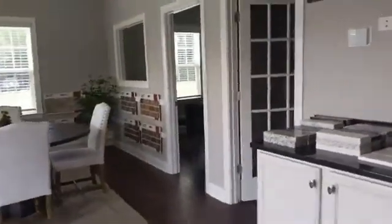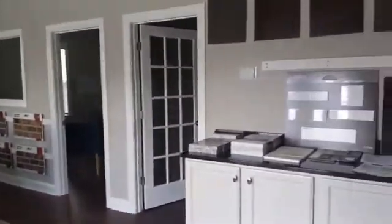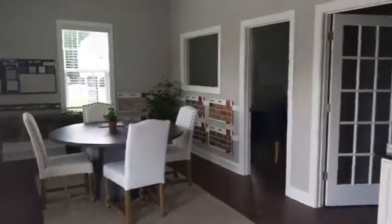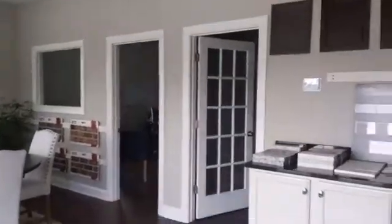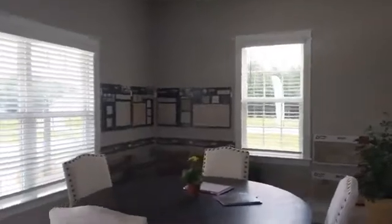But you can see, we have this garage divided into 3 spaces. This is a very large garage. It's meant for 2 cars plus storage. And I can get you the exact dimensions on that if you would like, but it's close to 21 by 21, I believe.